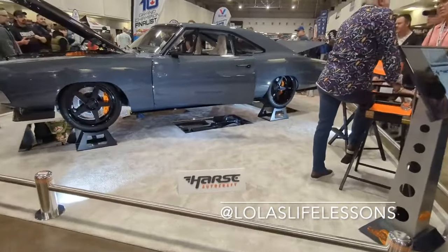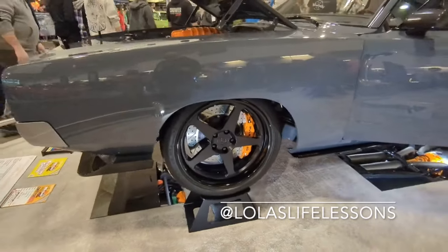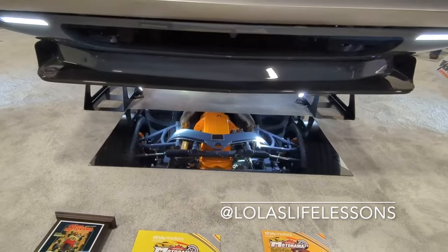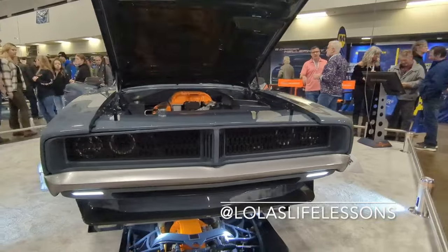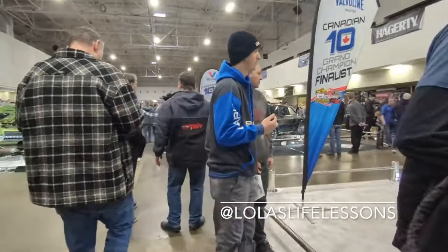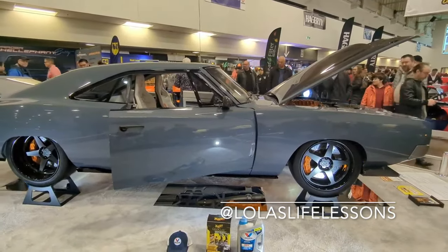Beautiful 69 Charger, absolutely perfect. It's got a 426 supercharged engine, huge rake in the front. Doesn't look like a torsion bar suspension on this one. It's all modern. But everything is perfect, perfectly flat, straight as an arrow.